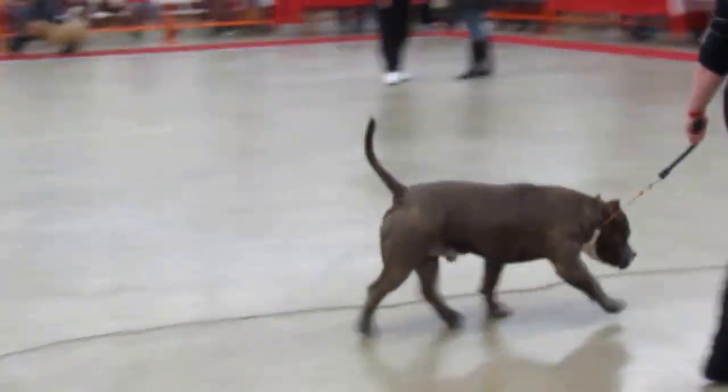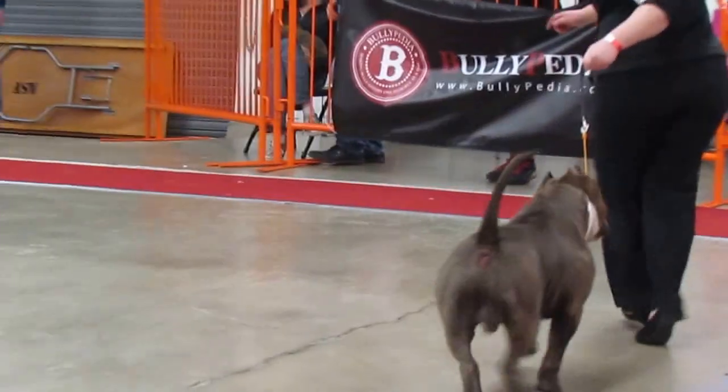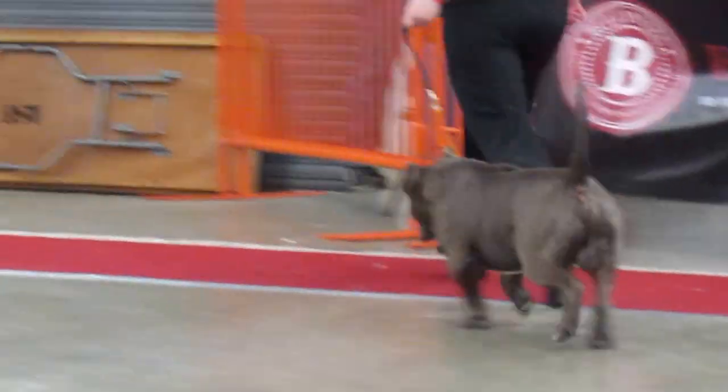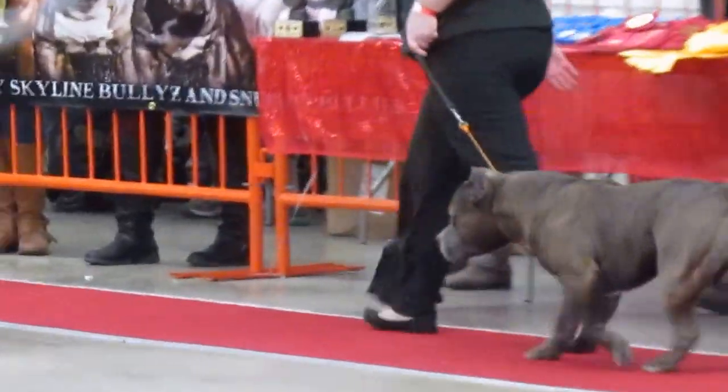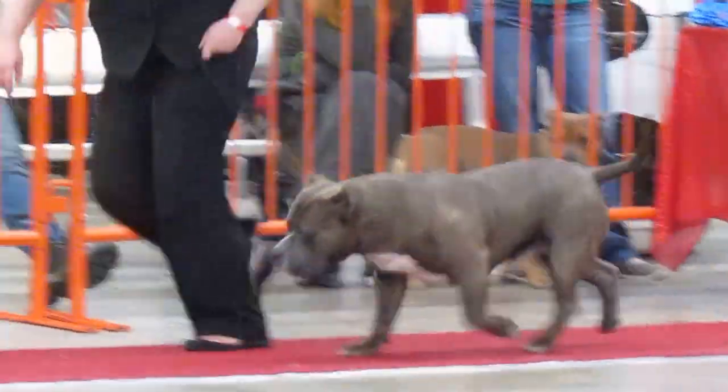All right, these dogs are making their way around the show ring. They're doing their thing. These are the 2 to 3-year-old standard males making their way around, looking beautiful, getting their gait on, man. That movement is beautiful.